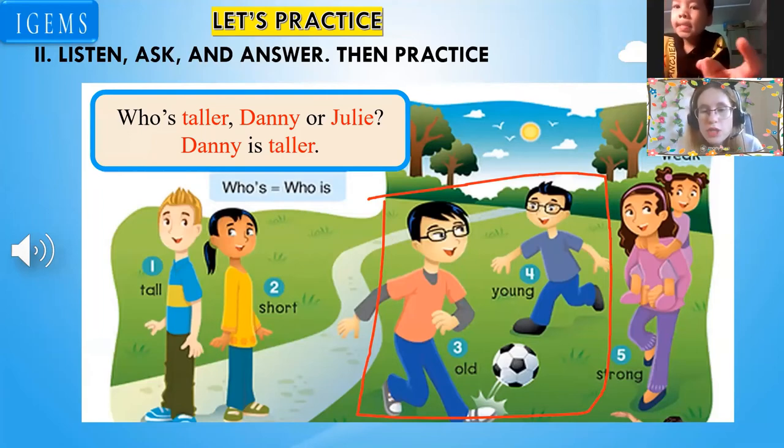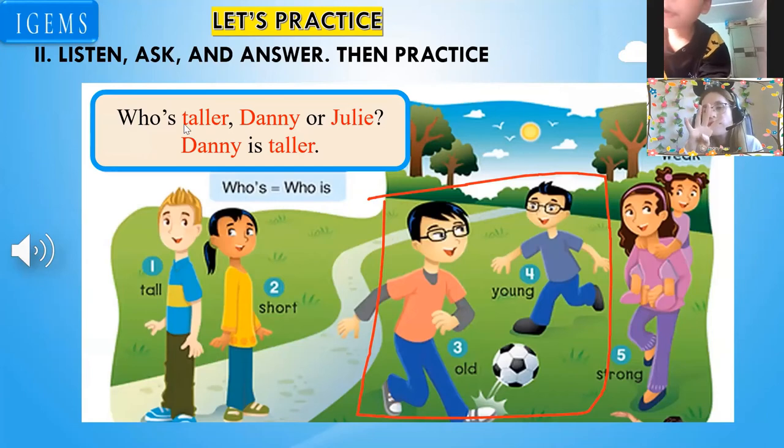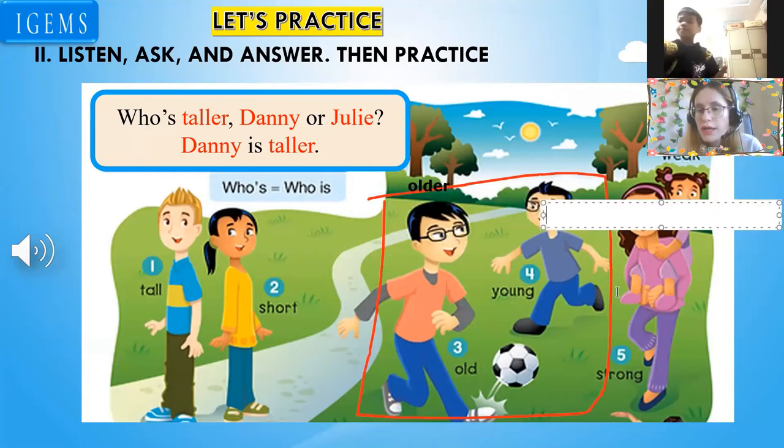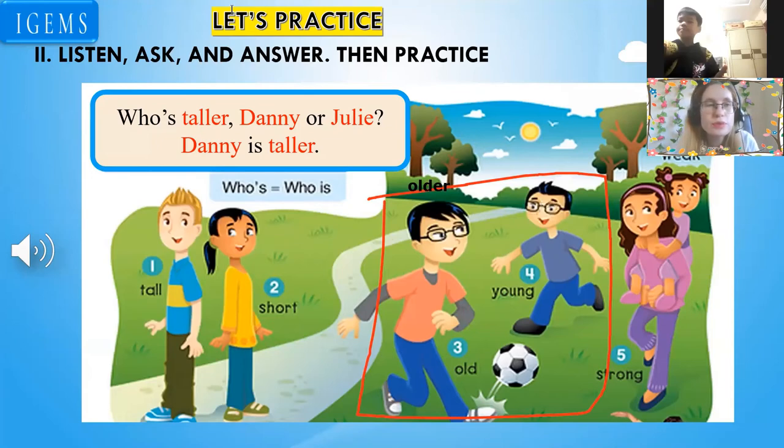Okay. Which one is older? Number three or number four? Older. Number three. Older. Okay, let's have a look.